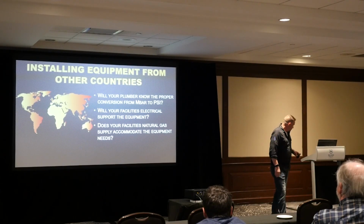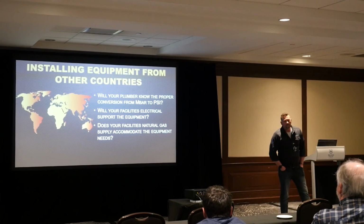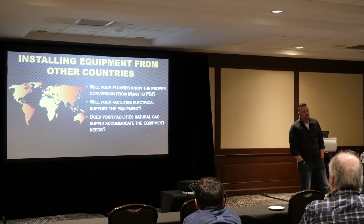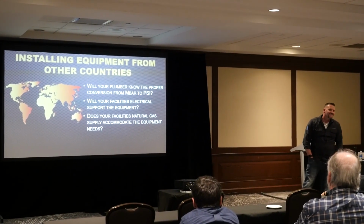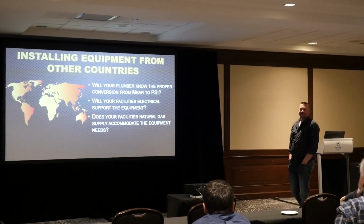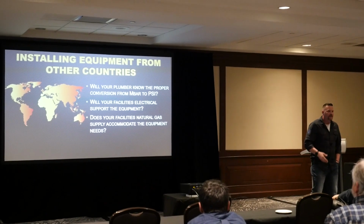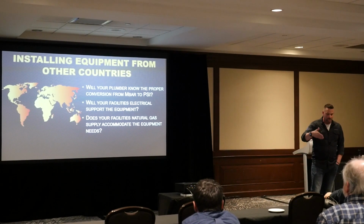Installing equipment from other countries. Now, this is uncommon in our industry, of course, as we all know. But will your plumber know the conversion from mbar to PSI? I know it sounds goofy, but your plumber is regional. They're so used to working on the same piece of equipment, the same gas measurements, the same everything, that when they walk into an establishment here in the United States, they're almost cocky.